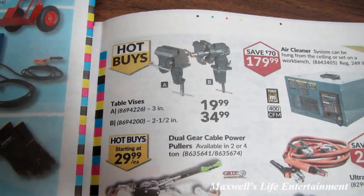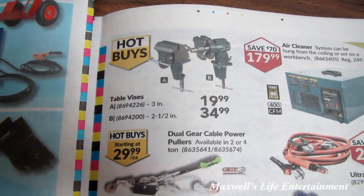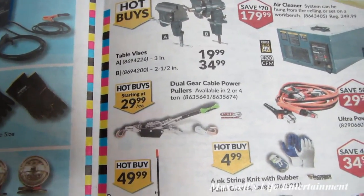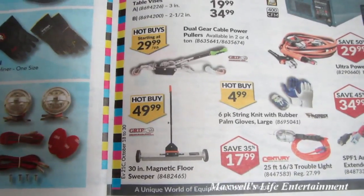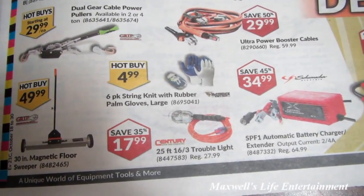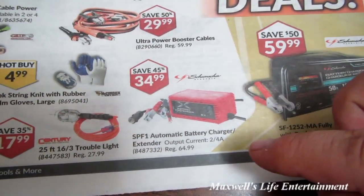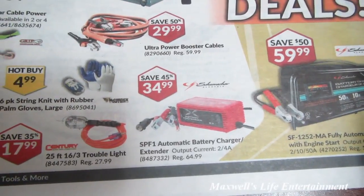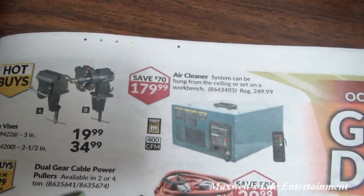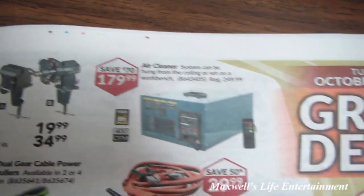There is a hot buy on a 3-inch table vise here for $19.99, or a 2.5-inch for $34.99. Dual gear cable power pullers starting at $29.99 each. Magnetic floor sweep for $49.99. Century 25 feet 6.3 trouble light for $17.99. SP F1 automatic battery charger, 2 amp or 4 amp output for $34.99. Ultra power boost cables for $29.99. Air cleaner system can be hung from ceiling or set on a workbench for $179.99.